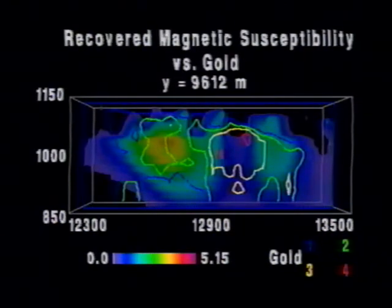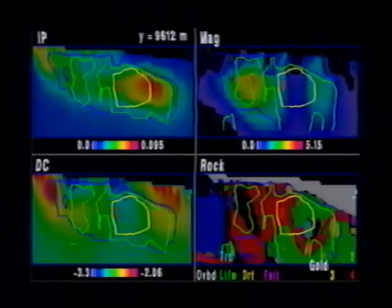Superposition of gold onto the magnetic susceptibility indicates the region of high gold values corresponds to a low susceptibility, or equivalently to low magnetite concentrations. This was initially unexpected, but the conclusion is supported by visual estimates of magnetite from 4 drill holes in the area. A summary image for the 9600 cross-section can be generated by displaying the last 4 images.